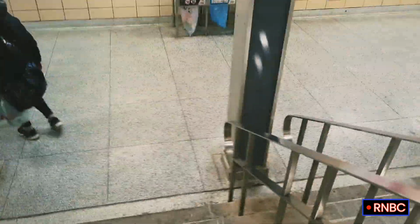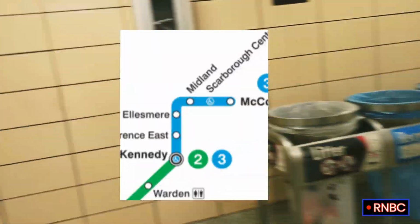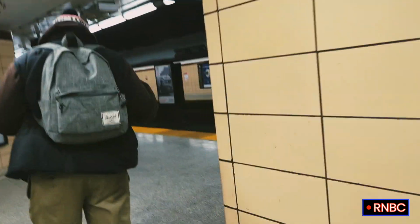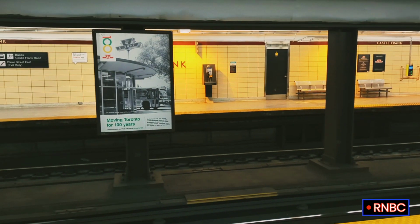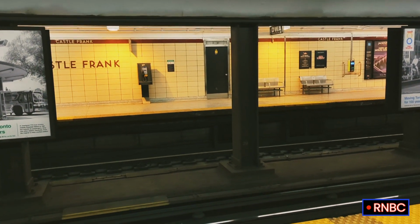One interesting part of the subway, however, is Line 3, the Blue Line, also known as the Scarborough RT. This line is unique as it uses different trains from the rest of the subway system, and thus these trains haven't been replaced since they were made, and thus the system is incredibly expired and the trains are falling apart.